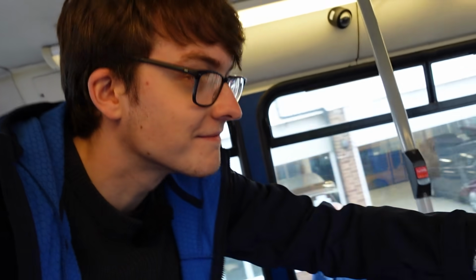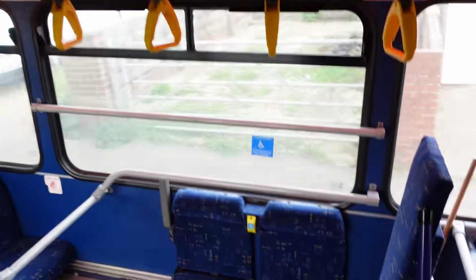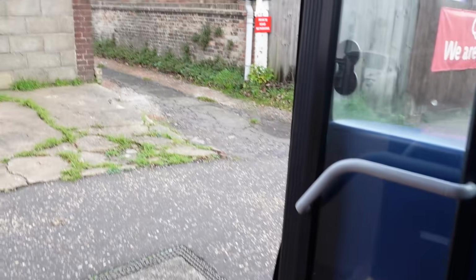Right, I think I'm in Cromer now, or relatively close to the centre, so I think I will... there we are. Ding the button. Nice. Thank you.